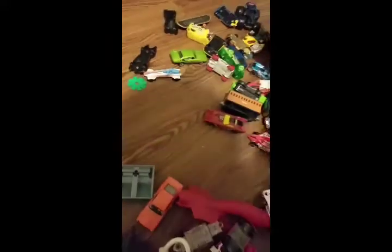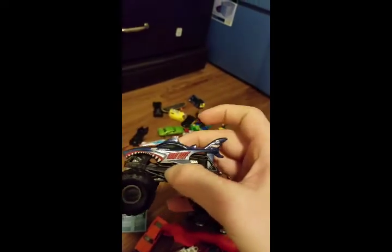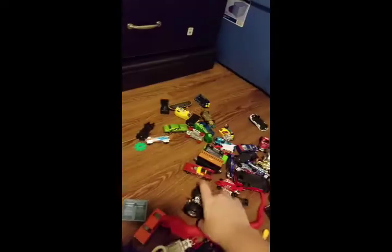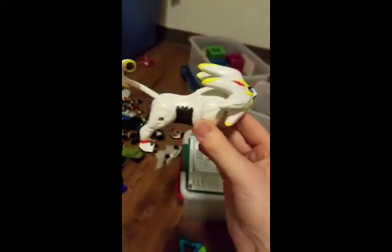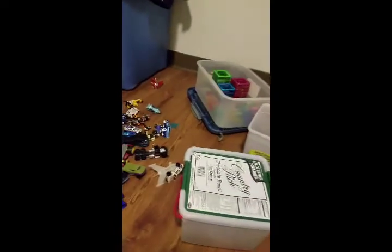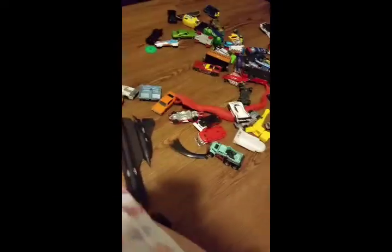Oh, we got two more monster trucks. We have this one, which is another shark. Here's another Batman. And so, moving on. Here's a Pokemon. We got it at McDonald's. This is not a toy, but he likes this. Obviously, this is not a toy either, but he's got toys in here when he's not supposed to.